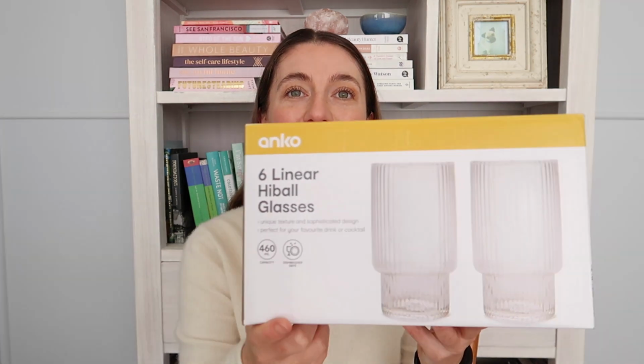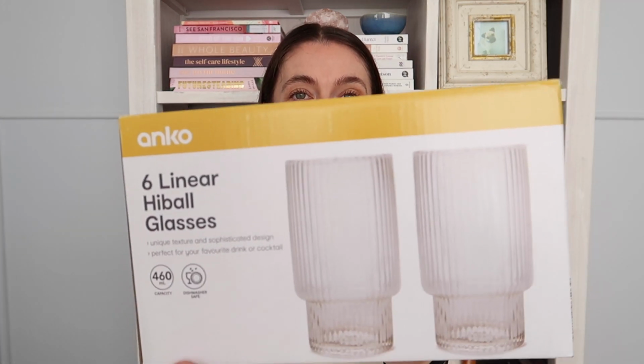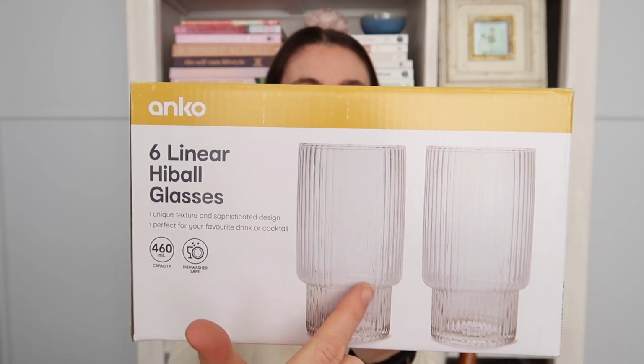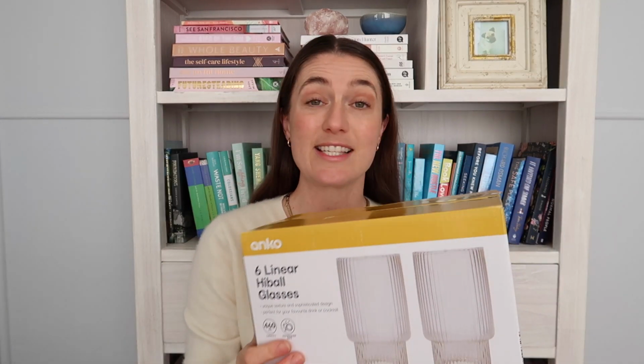Also, while we were in Nara, we ended up going to Kmart. I got Dave two pairs of socks, like a pack each, which he did kindly request. And he also asked if I could pick up some cups. So I grabbed these very cute glass cups, and they have this kind of ribbed detail to them. And this is a 6-pack, which I'm very excited about because we've got literally no cups of that size.